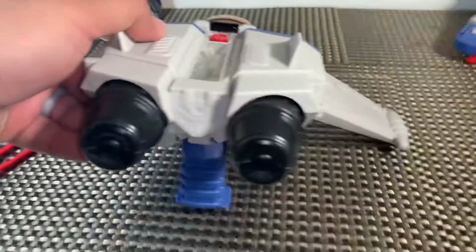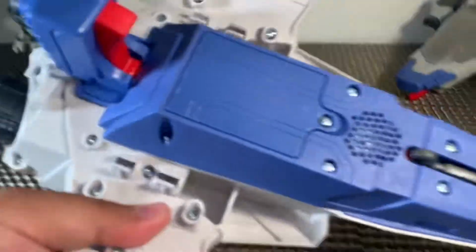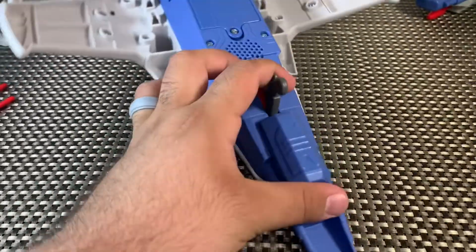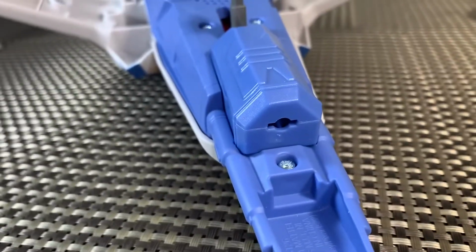And on the back side, we get the engines, of course. And if you flip the vehicle over, we get some more features here. So we've got a landing gear, which is pretty cool. We also have the front of the vehicle, which is where we're gonna put our first missile. So that's pretty cool. And our missiles are pretty standard.